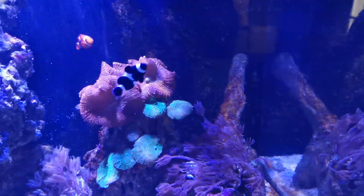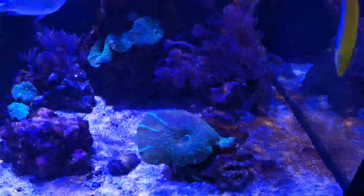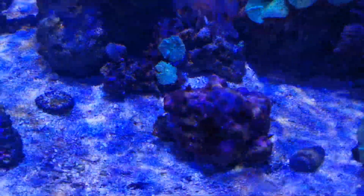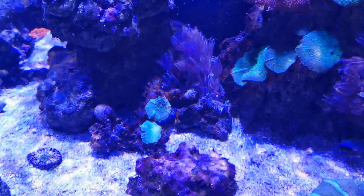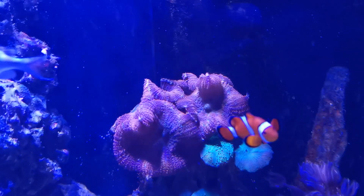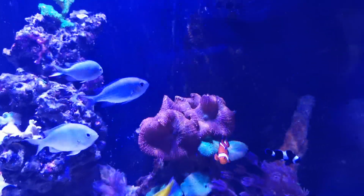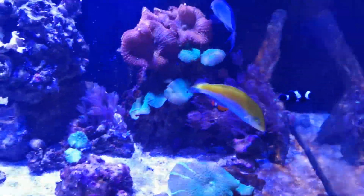Mushrooms. You can actually get some really nice colourful mushrooms that are really easy to grow, and they're dirt cheap as well. So don't be put off by just having a softy tank and having mushrooms, because you can have some quite nice soft corals. These orangey mushrooms in particular, when the blue lights are on in the evening, they look really good. I might even do a video of soft corals in blue light at some point.